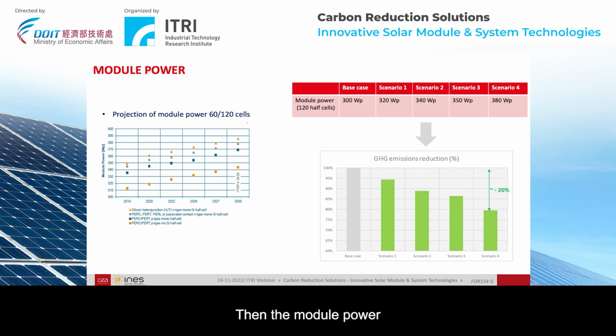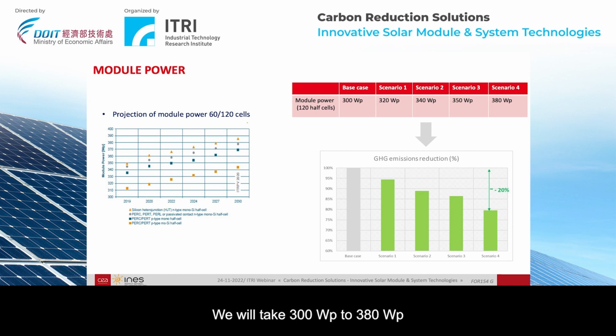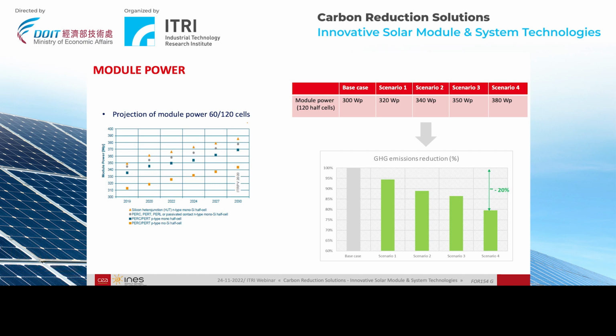Then the module power. Here we took the assumption that for a module of 120 half cells, we will go from 300 watt peak to 380 watt peak. And we did the same calculation, and the results show we could also reduce the module impact by 20%.